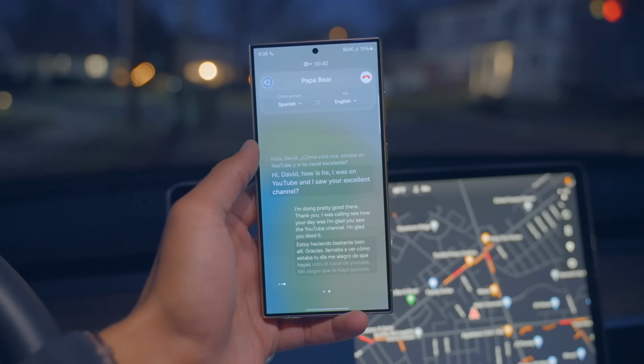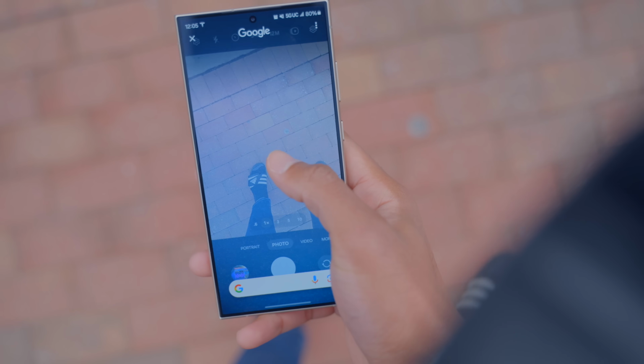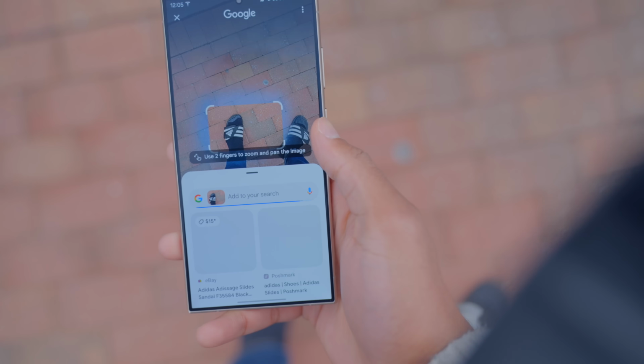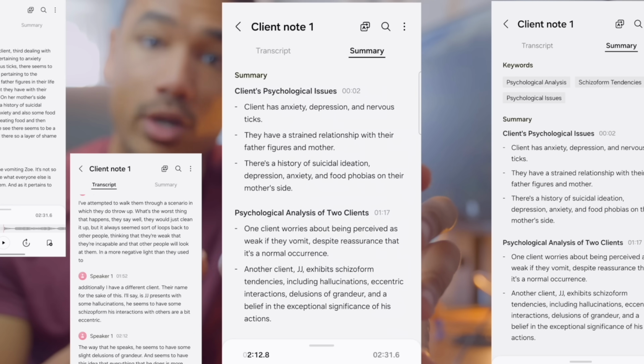And although Samsung AI as of today is fantastic with the live translation in phone calls, the circle to search, having summaries on web pages, and also in voice dictation, right, if I'm taking notes for like a client that I'm working with, it summarizes all of the main points for me in contextually aware ways, that's really impressive.